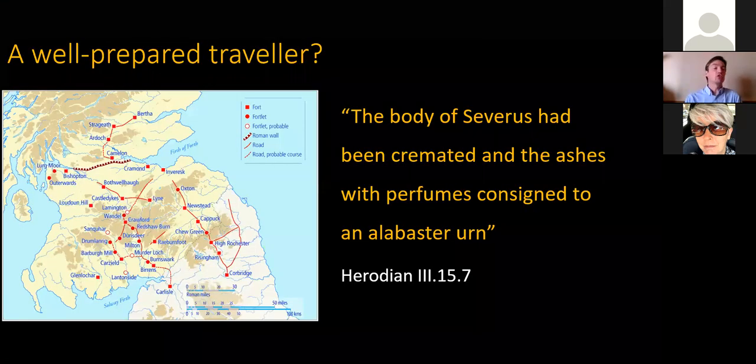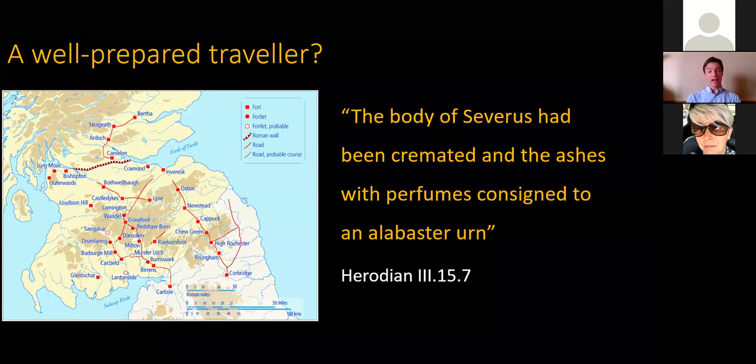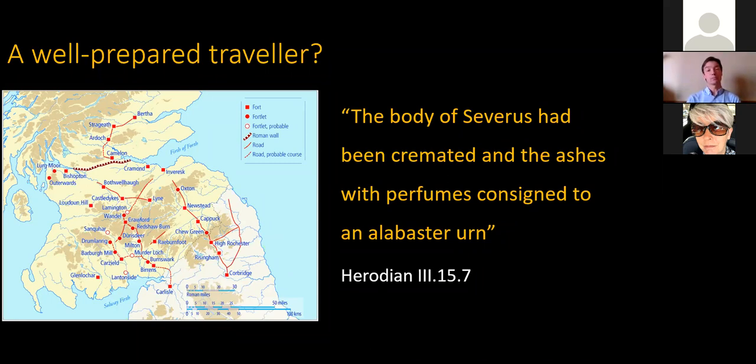It speaks surely of a well-prepared traveller on the journey to the north. And in fact, there's a parallel, I'm not suggesting this is the body of Severus, I should hasten to add, but there's a parallel in Herodian's account of events after Severus's death in York in 211. He describes the body of Severus had been cremated, and the ashes with perfumes consigned to an alabaster urn. It was then taken back to Rome.